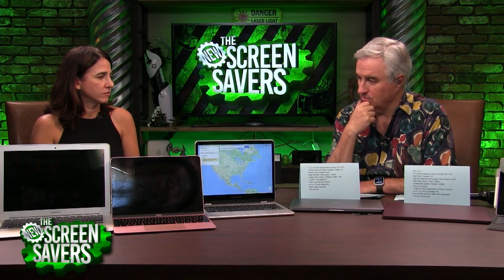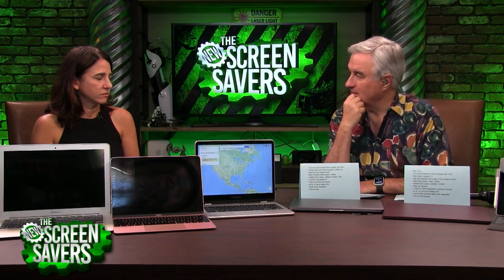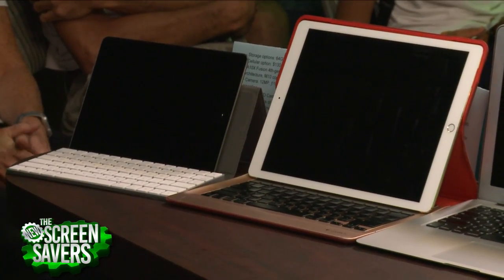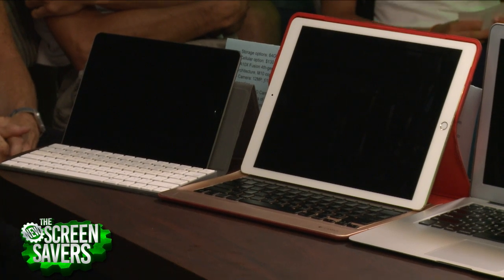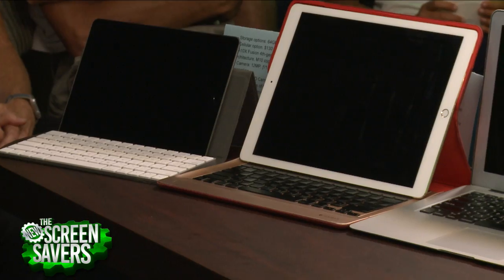I know we've probably done short shrift to the iPad Pro. I think in time, that might end up being a great laptop choice for some students, especially the 10.5 inch. But I don't think it's quite there yet. I think we have to wait and see how iOS 11 matures and which apps come along, especially educational apps, to take advantage of the more laptop-like form factor.